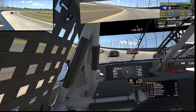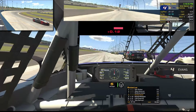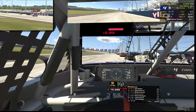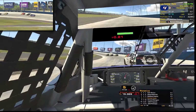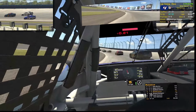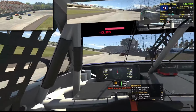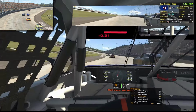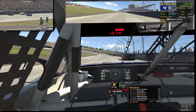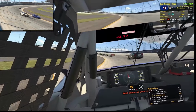Outside, clear him, outside, still outside. Out there. You're clear him. Outside. Yeah, his tires are gone. Still there, the right front anyway. Still outside. 30.91. Pushing crazy. 7th position. That lap was still there. 30.9.